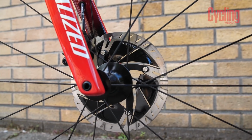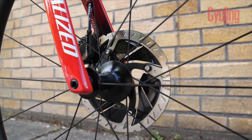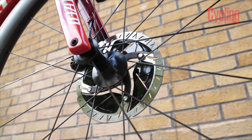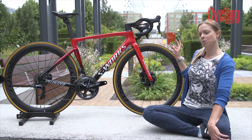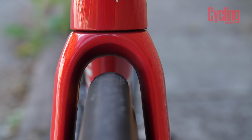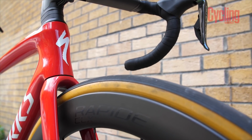This bike is disc only. You won't be getting a rim brake version. Sorry if that was what you wanted, but you're going to need to be on rotor stoppers if you want to move forward with the new Tarmac. There is room for tyres up to 32mm. That's pretty chunky. Things are ever increasing. It's possible in a few years' time we'll all be on 32mm. I would really favour somewhere between a 25 and a 28.